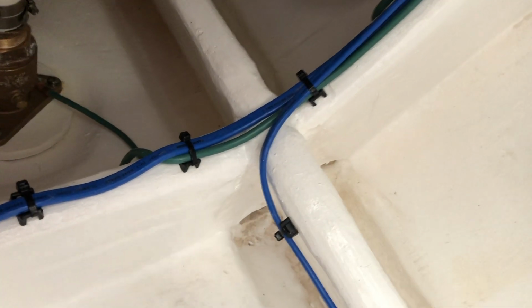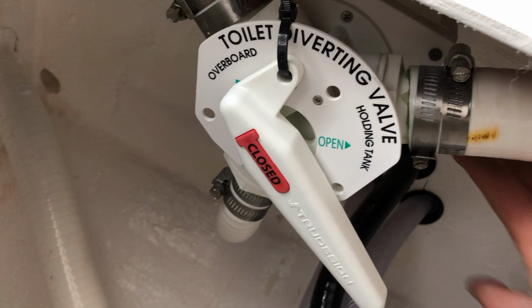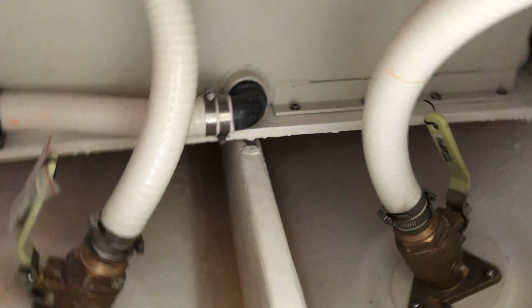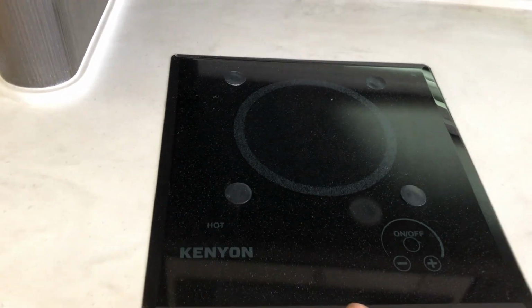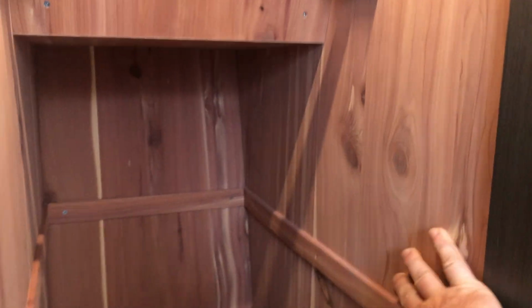Every piece of wire is secured. All the hoses double clamped. I mean, this is just phenomenal quality. So I can't recommend an Intrepid enough. I mean, obviously you pay up for that quality, but man, just all the touches. Even down to the hanging closet, cedar lined.